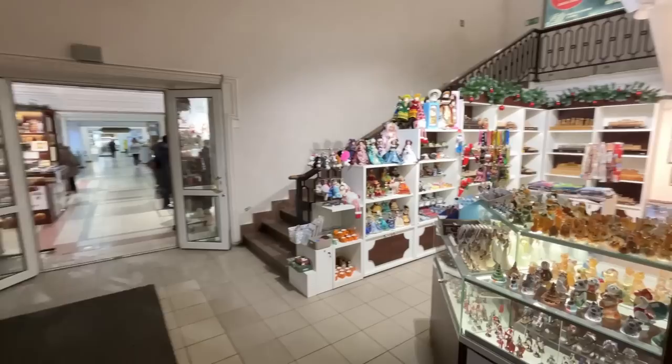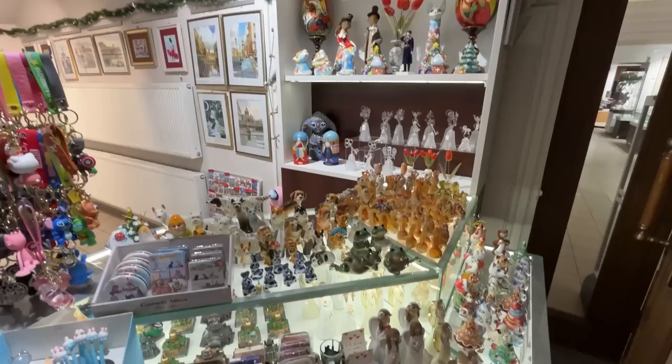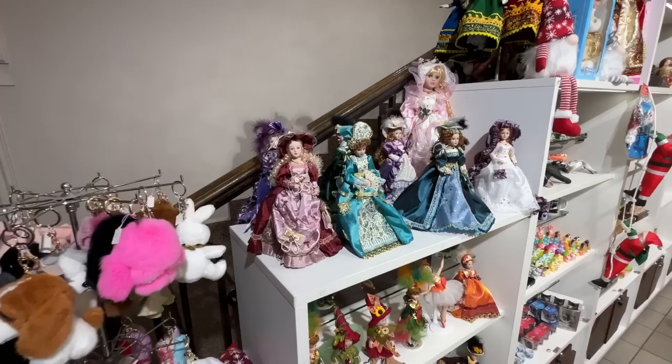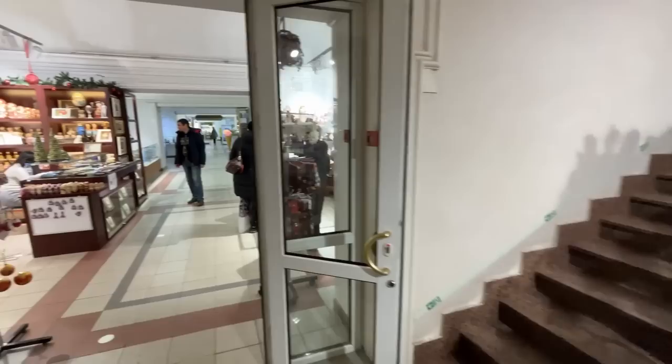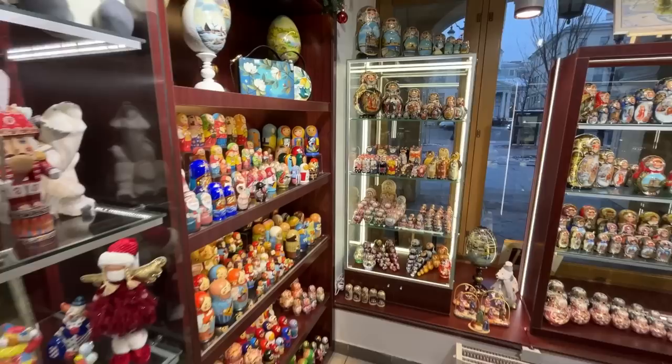Okay, and now it's more like souvenir stuff, different figures. It's like old Russian images, the cards, the dolls. The old Russian costumes, the costumes of the 17th, 18th, 19th century, the beginning of the 20th century. More souvenirs. The eggs a la Faberge eggs, Matryoshka dolls, look. Здравствуйте.